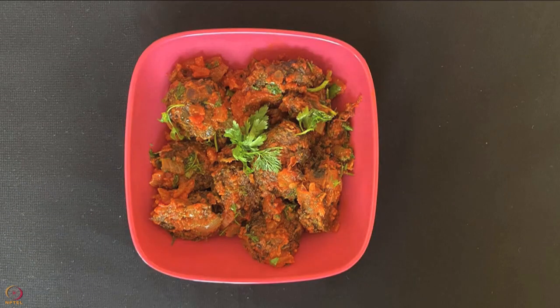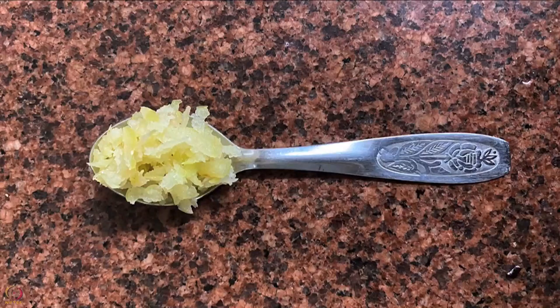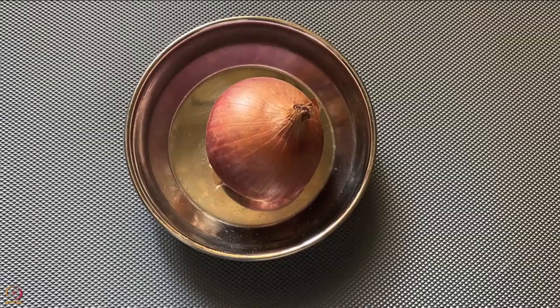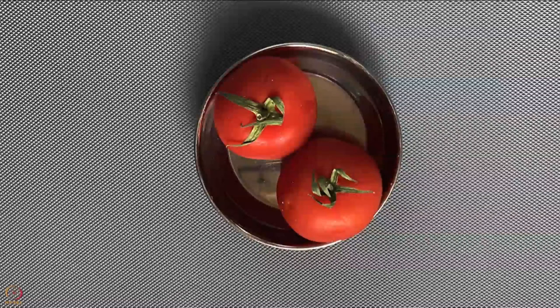The third recipe is amaranth leaves curry. Ingredients required to prepare this recipe are 60 grams or 1/4 bundle of red amaranth leaves, 1 teaspoon grated gooseberry, 1/2 cup roasted gram flour, 1 small onion, 2 small tomatoes.